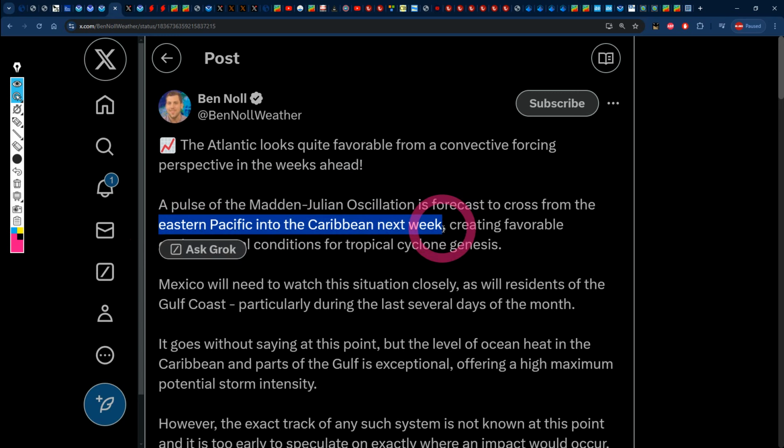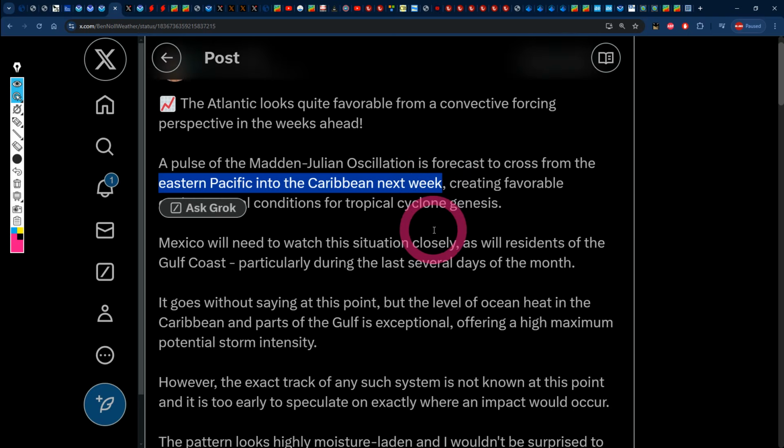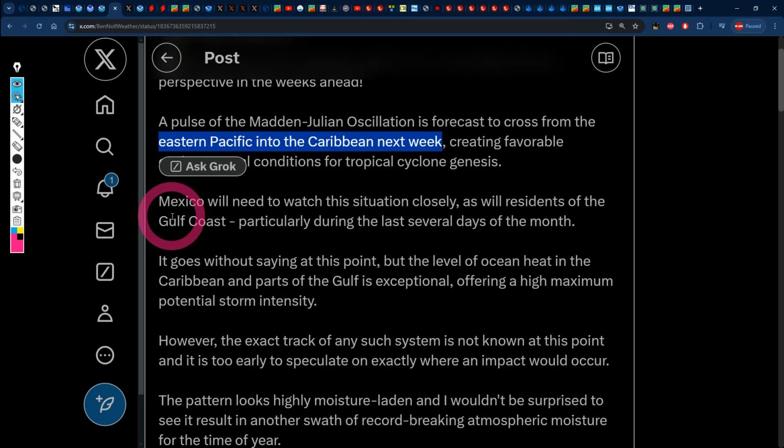Today is September 20. Next week is only 1 or 2 days away, if I'm not mistaken. So it's only a matter of time before that system that the Hurricane Center is watching, or that area of interest that the Hurricane Center is watching across the Western Caribbean, starts to do its thing. We have to pay close attention to see exactly what unfolds.